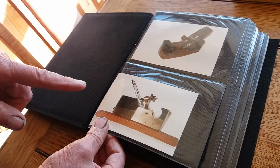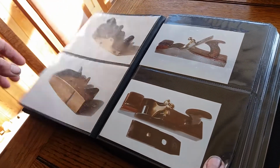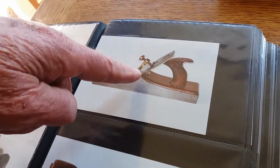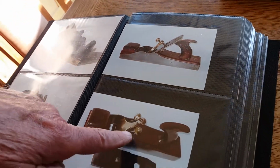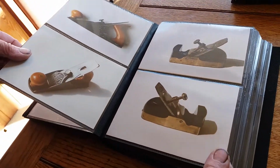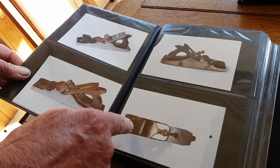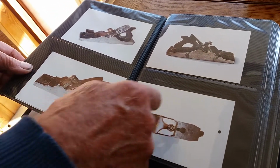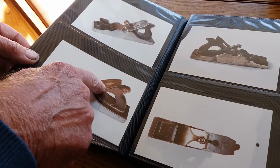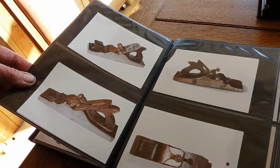These are a few of the planes that have passed through my hands. That was an early Spears panel plane with a little tiny adjuster. Here it is again. Well, these three pictures, probably Spears, the same plane, no bun, damage, Stanley iron, all this, that and the other. And that's when I finished it, restored it.